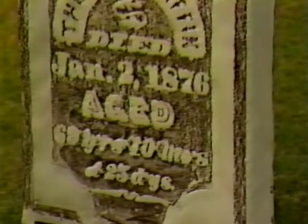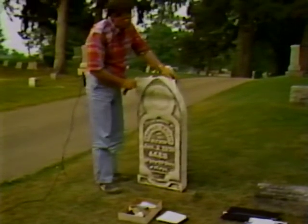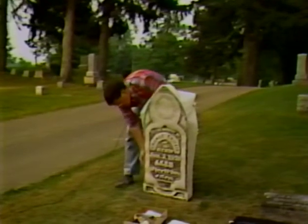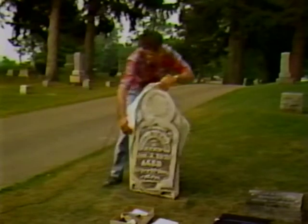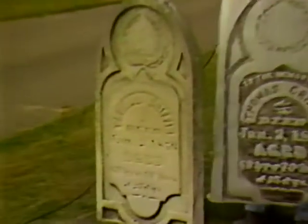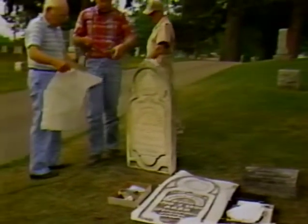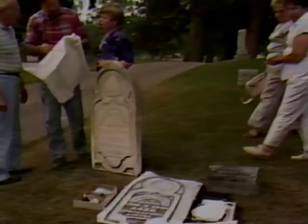And there you have it. Wonderful. Now you probably want to get another look at what the stone is actually like. No, this came from the operating room. Oh. I don't know what they use. It's a drape sheet.